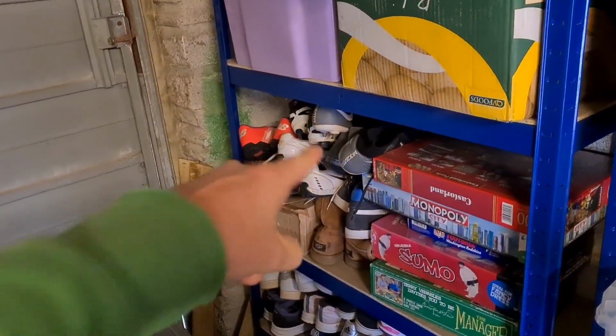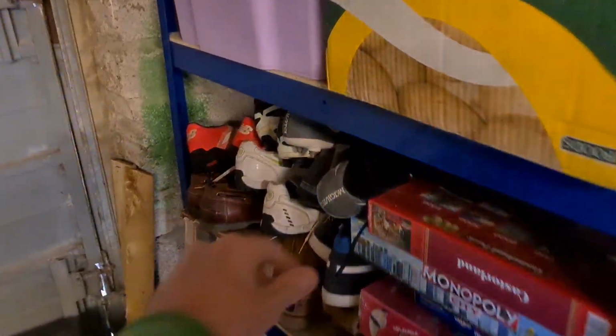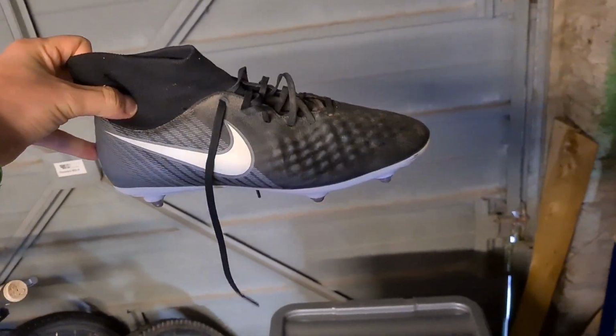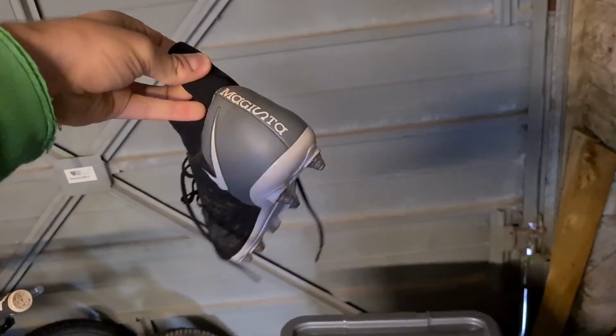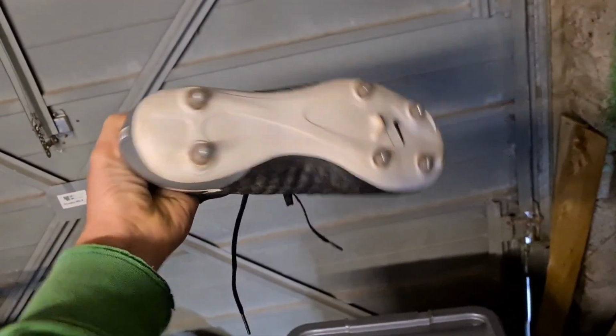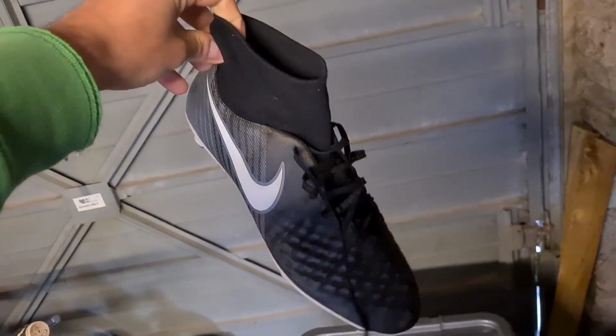Sold a pair of footy boots. Those Nike Majestas there. UK size 10. They got the sock on. Quite a plain style. Black and grey, but shouldn't underestimate that really. A lot of people do like the more traditional style boots. Screw-in studs. They've gone for £18.50 plus postage.